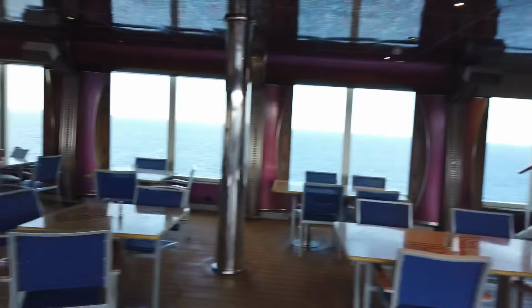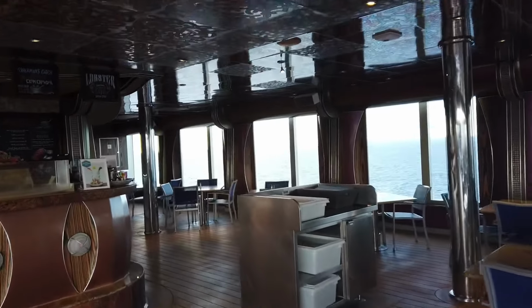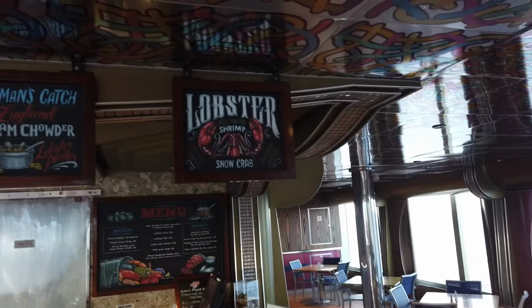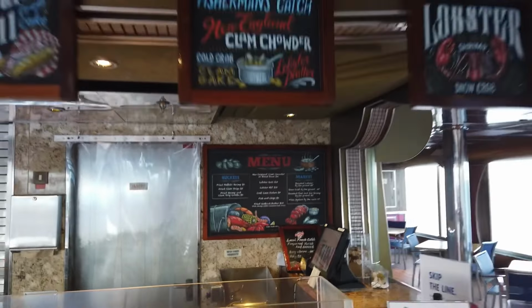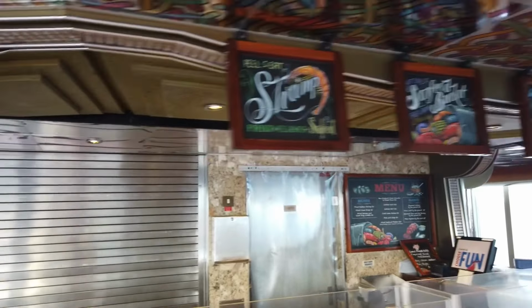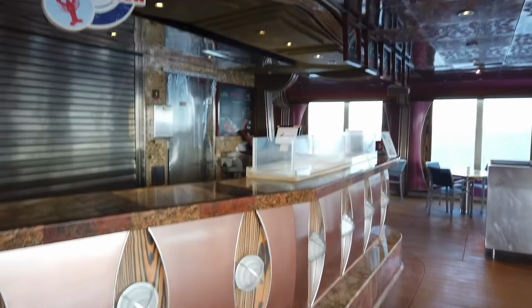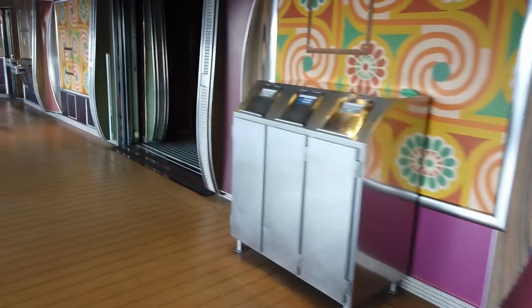Swirls ice cream in the back of the ship here. Here we are at the Seafood Shack. There is an upcharge here, so if you wanted a lobster roll, some clam chowder, some clam strips, you would pay an upcharge and you'd be able to get that food here. It wasn't very much, so very affordable still, and an extra that you can add on from a meals perspective.